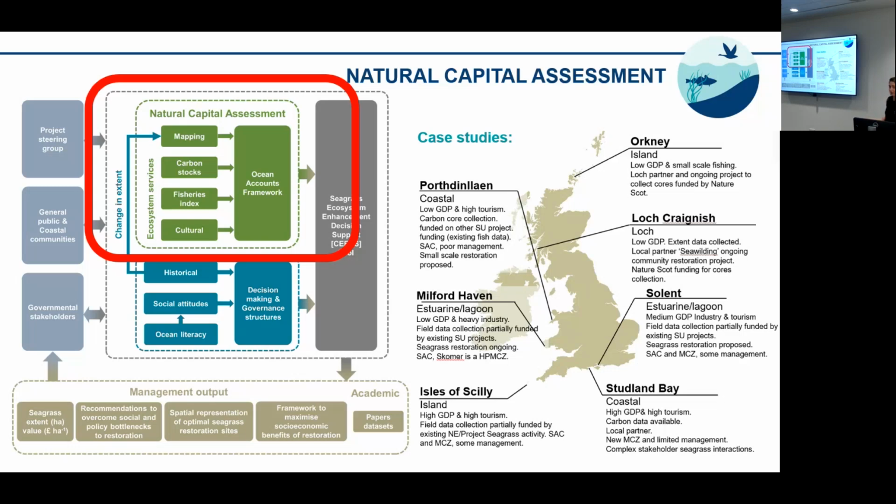At the center of this project, Project ReSOW, is a natural capital assessment specifically tailored to seagrasses here in the UK. We have chosen to use what's called the Global Oceans Account Partnership Framework to organize all the environmental, social, and governance data that Amani's just walked us through. But before I get into how I've done that with the assessment, I want to spend a few slides explaining what a natural capital assessment is.